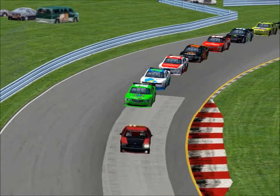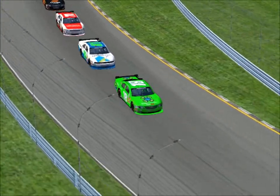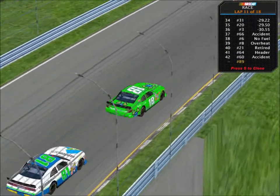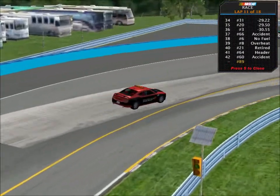But we got some guys that stayed out. So now the new race leader, Aaron Reed. Reed gets a bonus point for the 18. Really big for him. He's going to be leading on the restart. Get ready to go back to action here at Watkins Glen. All right, we're going to get back to the restart. Pace car's going to head off.